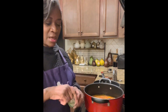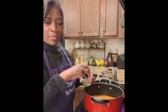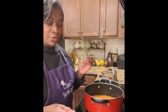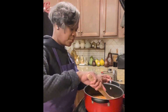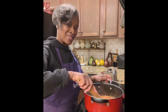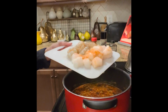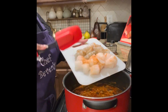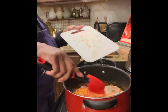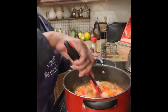This garlic herb seasoning, I did not add that. So let's put some of that in there. And then we have our thyme. A few sprigs. Let's put that in there. And let's just let that simmer for a while and see how it tastes. So here I have the scallops, the cod, and the shrimp. I'm gonna put those in. And because I cut them up small, they're gonna take about 3 to 4 minutes to cook.